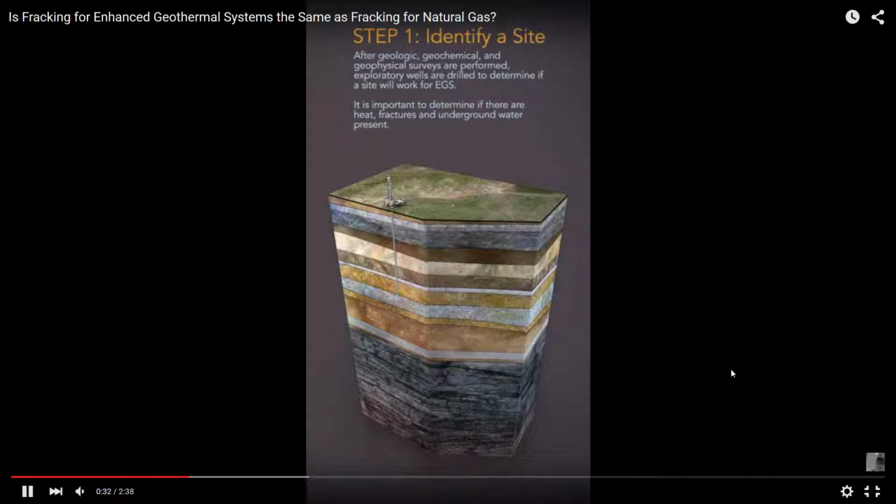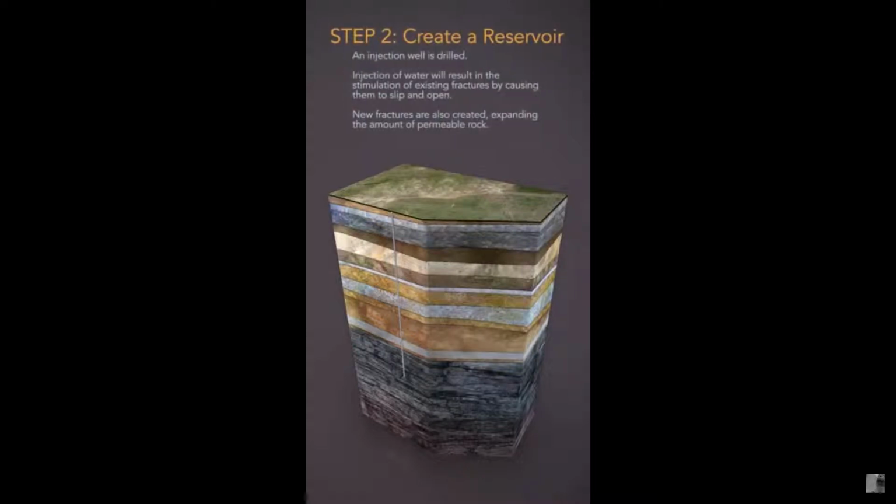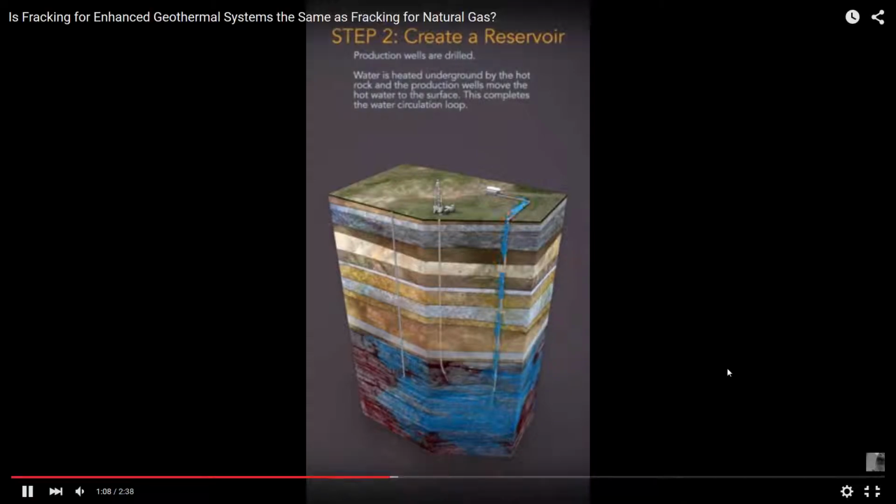Identify your site. Create the reservoir, microseismicity. You listen. Which is better? Will the public tolerate the blasting and the explosive type of seismographic research, or would they rather have microseismicity, where they actually use small sensors down the hole? And you create the reservoir.